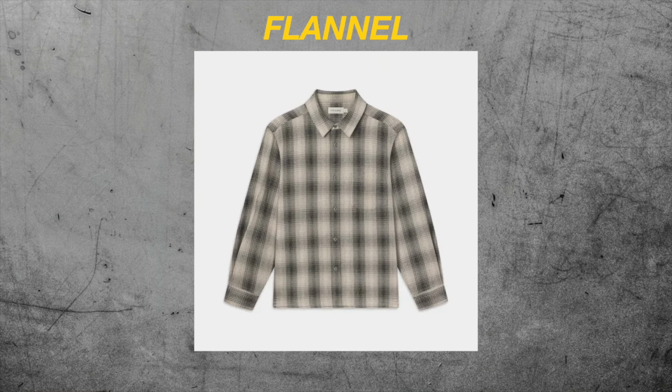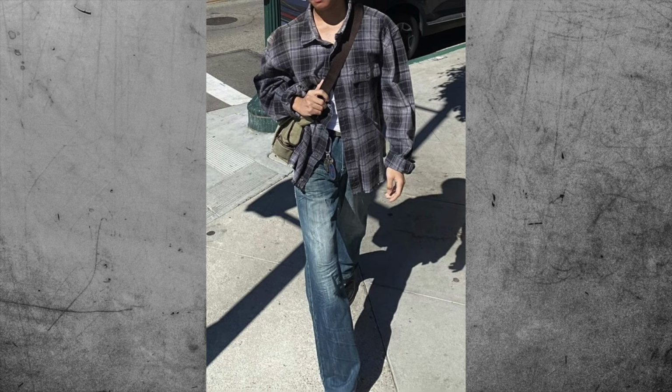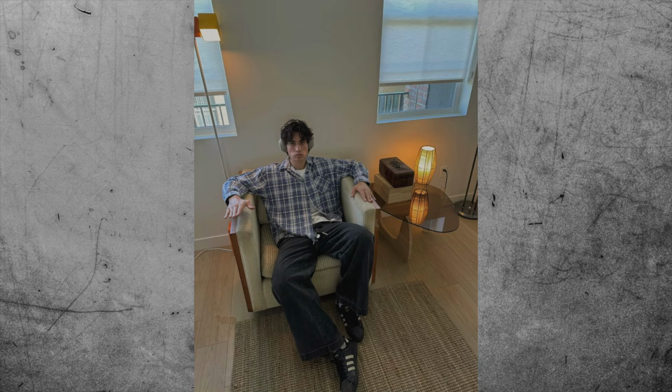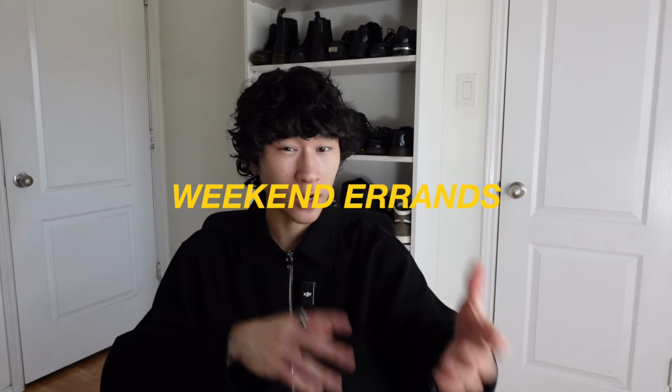So the first fashion item that you need for the fall/autumn season is a flannel. Now, when it comes to fall, a flannel is basically non-negotiable. It's one of those pieces that embodies the essence of autumn. What I love about flannels is how versatile they are. You can wear them on their own, layer them over a t-shirt, or even throw one on under a jacket when it gets really chilly. The flannel has that rugged, laid-back vibe that just screams fall, making it perfect for everything from weekend errands to casual nights out.